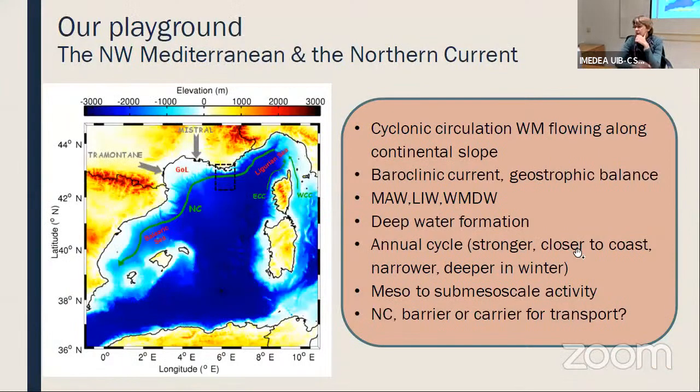So first, let's look at the region of interest, which is the Northwestern Mediterranean. You all know it, since it's also your playground, most of you. The Northwestern Mediterranean is characterized by a very rich circulation. The Mediterranean is called a laboratory in terms of physical oceanography because in a reduced sea, you have all the physical processes. And it's easier to measure and to observe the Mediterranean than big oceans.